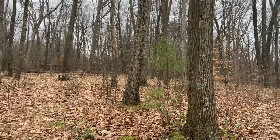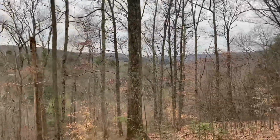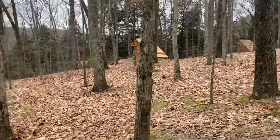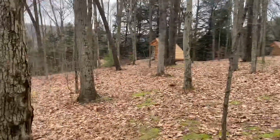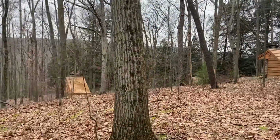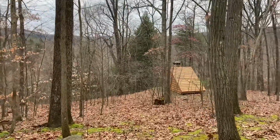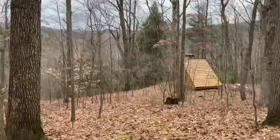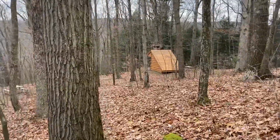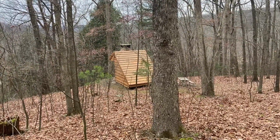Those two trees would probably work, but it's right by a path to the woodshed. We'll get down to the second level. I can hear the train. Probably can't hear it over the wind.